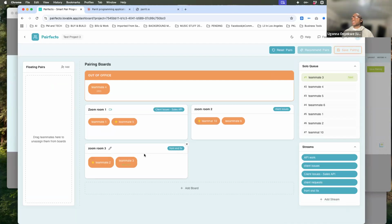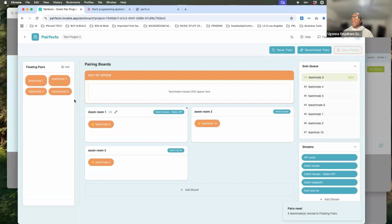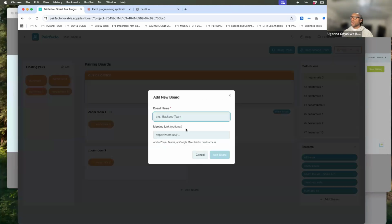And then let's pretend that's now tomorrow. I come in, I reset pairs again. You notice teammate four didn't get recommended, right? So let's say they're back from out of office. I reset pairs again. And then let's say that I want to make this person go solo. In order for them to go solo, they actually have to be on the board. So let me just create.